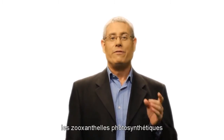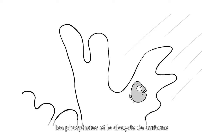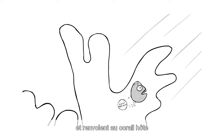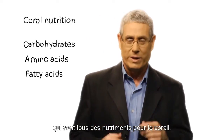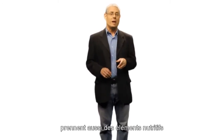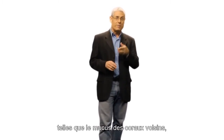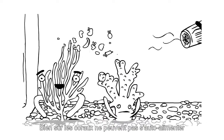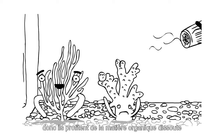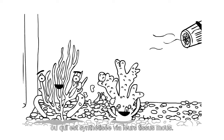In simple terms, the photosynthetic zooxanthellae that live in the coral soft tissue metabolize the nitrates, phosphates, and carbon dioxide excreted by the corals and pass back to their coral hosts their photosynthetic byproducts, carbohydrates, amino acids, and fatty acids, which are all coral nutrients. Research has shown that corals also take up similar foodstuffs from a wide range of organic sources, such as the mucus from neighboring corals, bacteria, or flocks of proteins and fatty acids. Of course, corals can't bring the foods to themselves, so they can only benefit from dissolved organic matter that flows into their tiny oral disc, or gets synthesized through the soft tissue.